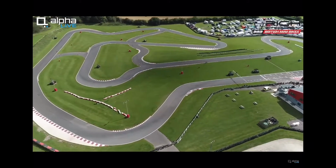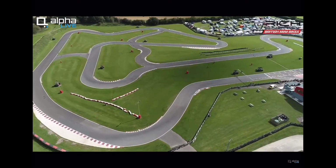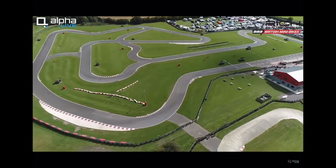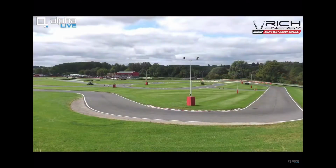Oblivion here, the first corner complex, up to Christmas on the top left of your corner. The uphill braking zone, Ashby, pretty much dead centre on the track. There's Christmas as well. And this track, compared to the first two in the calendar, it really has got a bit of everything.